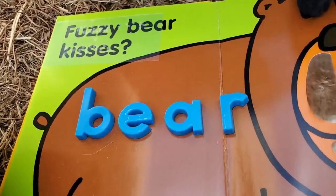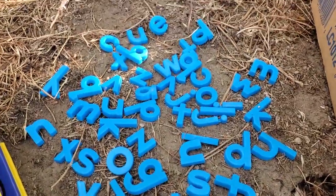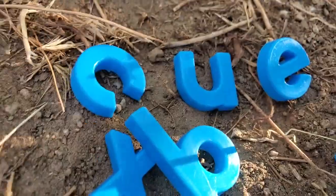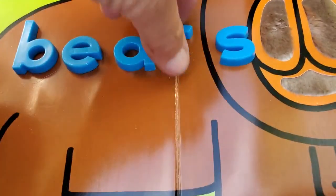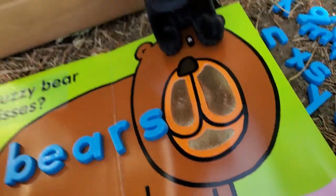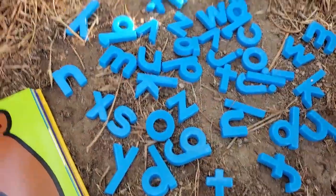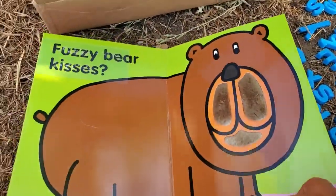What letter do we need to make more than one bear? S makes a s sound. Can you find it over here? S. Bears. There it is. Bears. More than one bear. Wow. Okay, I'm going to put the bear back. I'm going to move the letters over here. Let's put y'all back over here, letters. Let us turn the page.